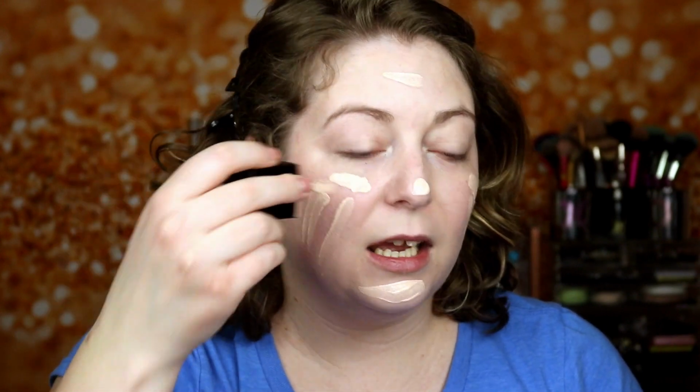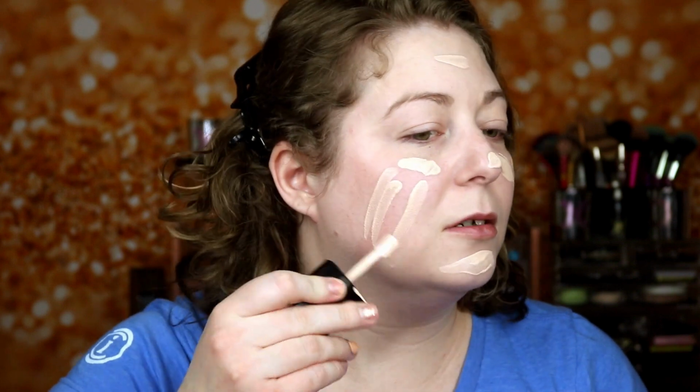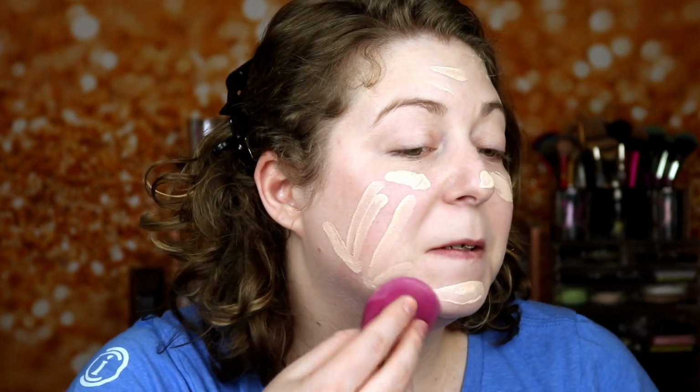Like I said, this is the weirdest way to apply a foundation because it just makes it so hard to get it evenly dispersed all over your skin. So yeah, it's a good shade match. Super nice finish on the skin. It's a little bit of dew, but it's not over the top. It looks really good on camera. It looks really good in my mirror too. I'm looking pretty good here.